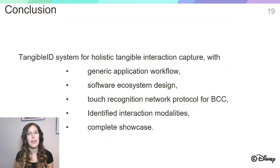In conclusion, in our work, we introduced Tangible ID, a holistic, tangible interaction capture system. We showed how a generic application workflow should look, what software components need to be taken care of, and how BCC can be redesigned for such touch recognition. And finally, we identified 7 different interaction modalities, which were then demonstrated through a complete showcase. We hope our work can inspire future application developers and designers to integrate more tangible interactions for a truly immersive experience.